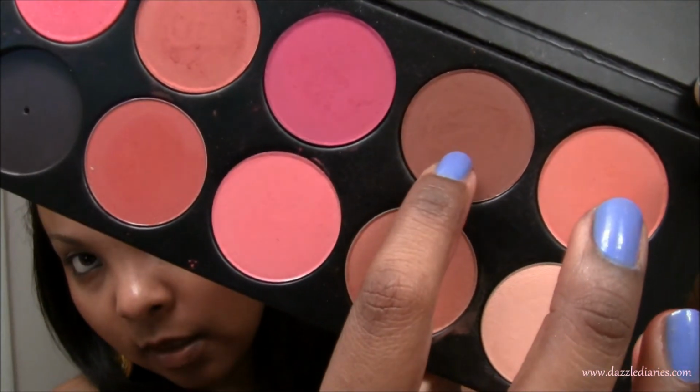The next one I got more as a contour color than a blush color because I probably won't use this as a blush color, but it's called Sienna. And it's just a brown color right here. That's Sienna.